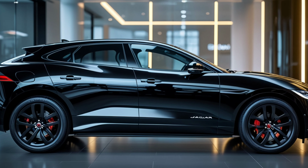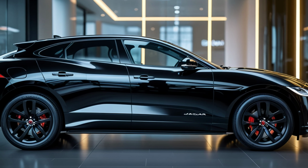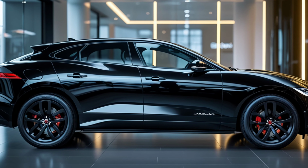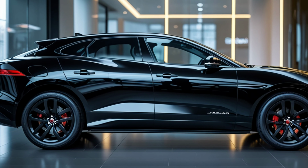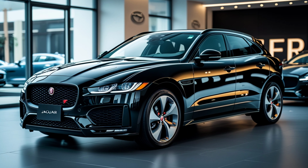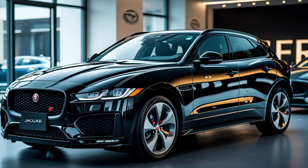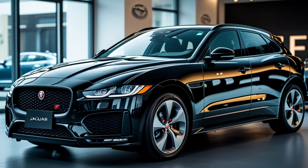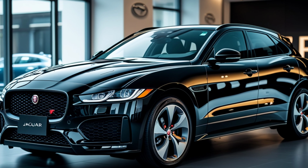The 2026 Jaguar starts around $58,000 for the base model, which includes most of the key features like the panoramic sunroof, advanced safety tech, and the digital cockpit. Move up to the R Dynamic trims and you're looking at around $70,000. The high-performance SVR version is expected to top out around $98,000, which is competitive considering the luxury and power on offer. Jaguar is also offering attractive lease and financing options in select markets.